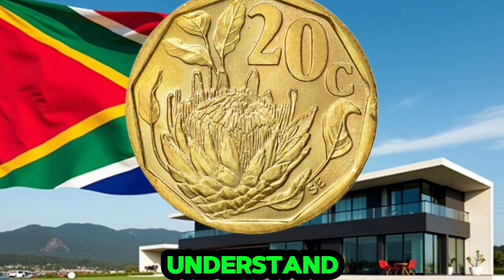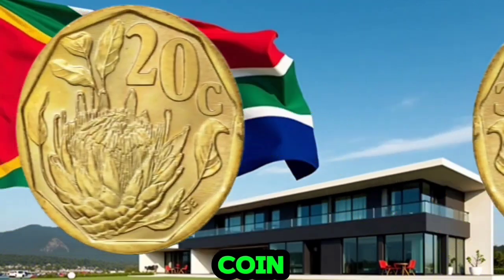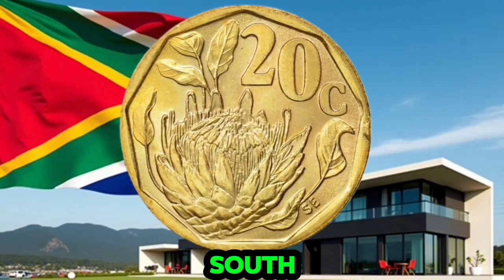To fully understand the importance of this 20-cent coin, let's take a moment to look at the history of South African currency.